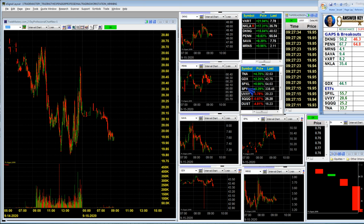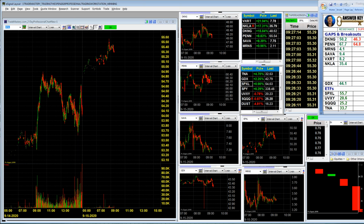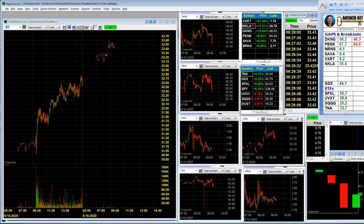Now directional ETFs, SPXL, it's way up here. The long trigger is 55.7, 55.7 on SPXL. And on TNA, it's 33.7. That's an especially strong looking chart. Now that's a little early.